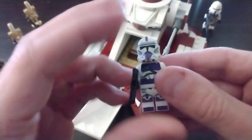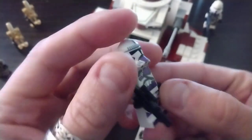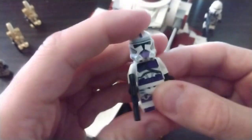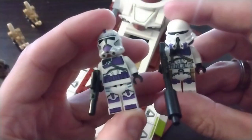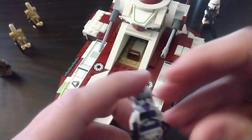But look at this. The printing is fantastic. These helmets. Oh my gosh. Yes, please. With the color. They're purple. Did I mention that they're purple? They're purple troopers. How awesome is that? So this set is worth it right there.